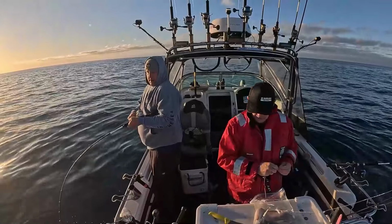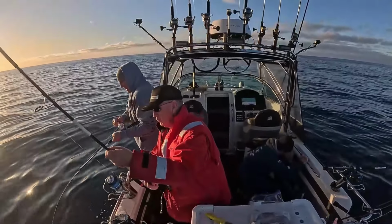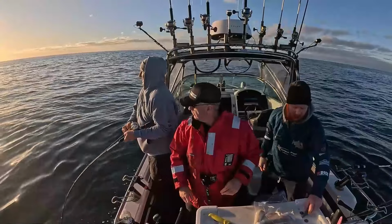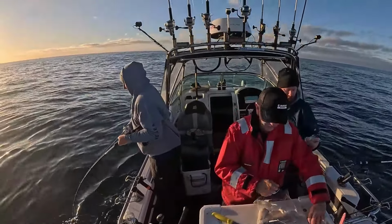Do you want to wind that one in? No, it's out the back, mate. It's a fair way away from that fish there. I'm pretty comfortable with that one. There you go, mate. Just take your time, mate. Make sure you lay the line a little bit too. That'll do.